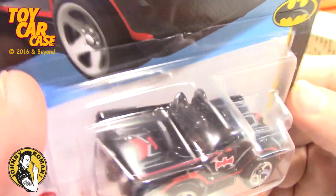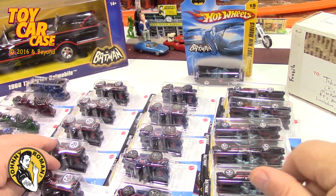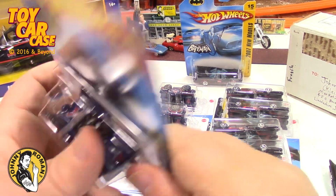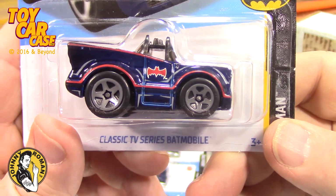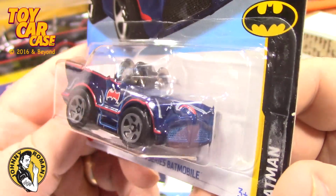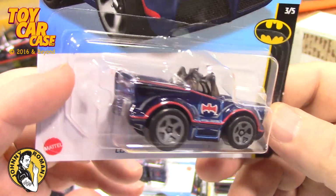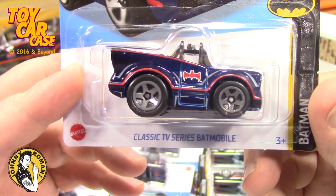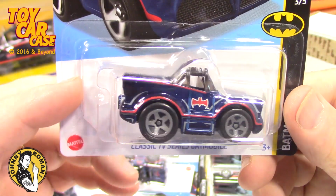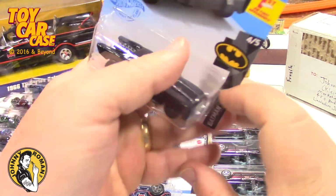This was 3 of 5 of the series from this year, which I just totally love. So again, I bought 5 of them. Then I found this one in blue, which is again something slightly different, and I'm digging the color variation on it. Now they do make a red one that is a treasure hunt. I am looking for it high and low, but it ain't in this area.